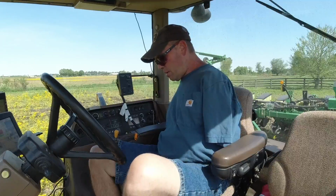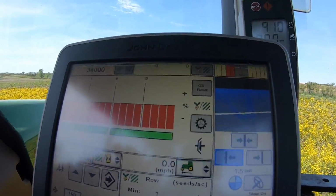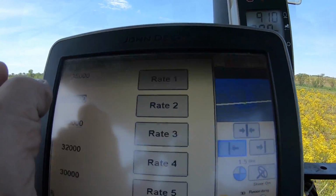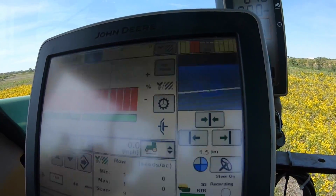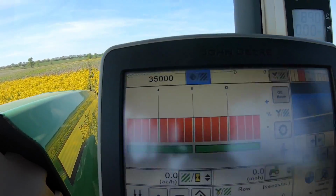Show how we do the monitor. I don't know if you'll be able to see it or not. Alright, with the monitor here, you touch this. That brings up our rates here. We're going to turn it to rate 1. So now we're set on 35,000, so we'll see how that works.